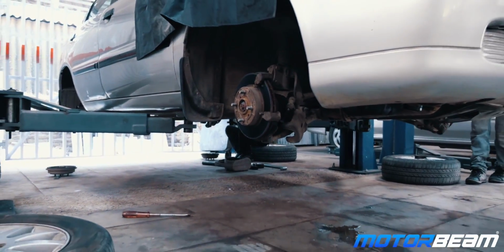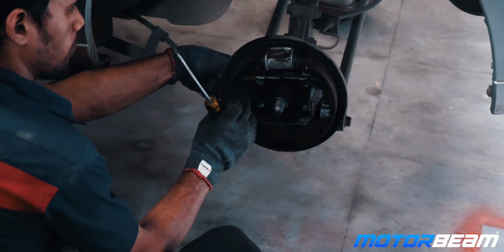As you can see, the brakes are being rectified too, as the calipers had jammed, and that is the reason I had a wooden feel on the pedal.